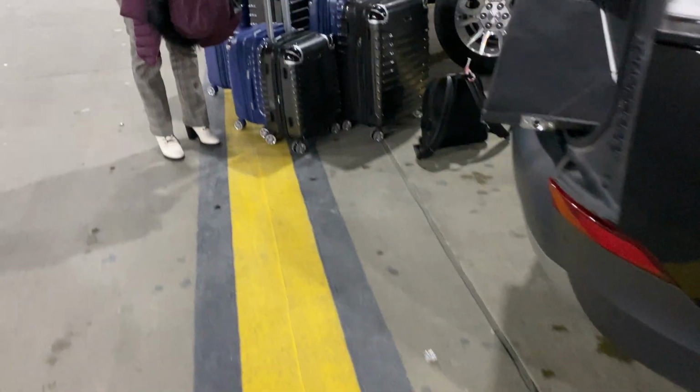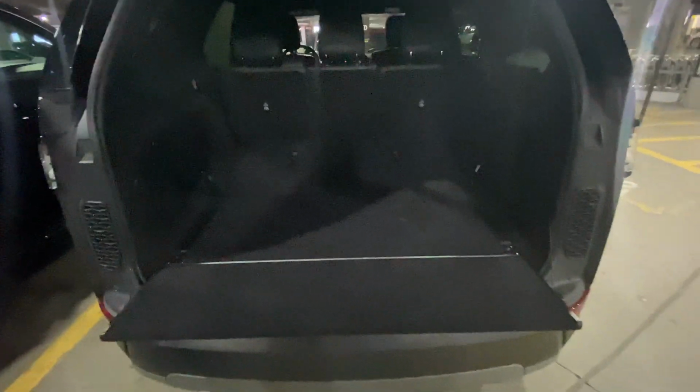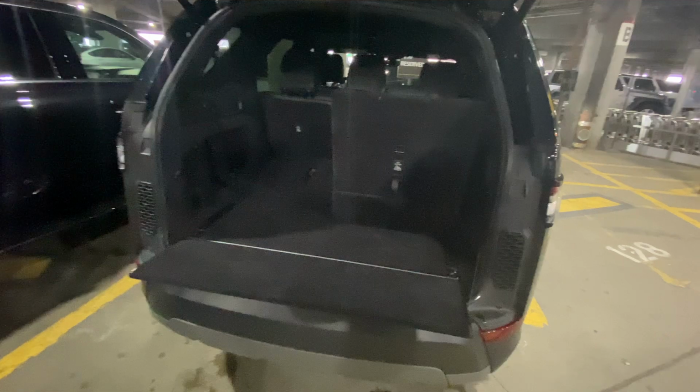All right, so we got all this luggage here. We've got to get it all in here. We just put the first seat down. Oops, sorry about the finger there. So here we go. You have that little bit of space. Pull the tether, and voila.